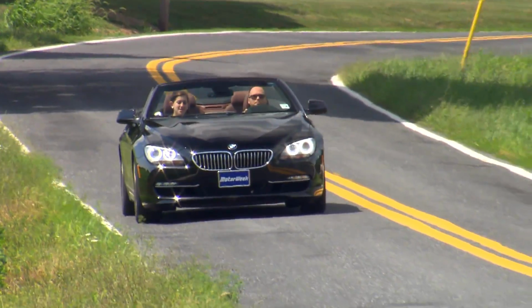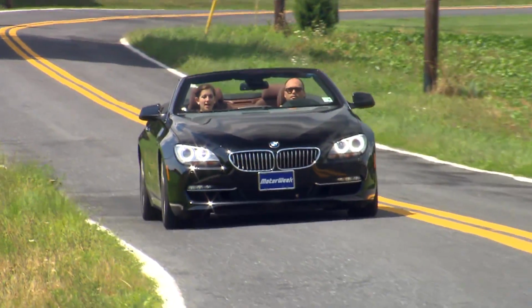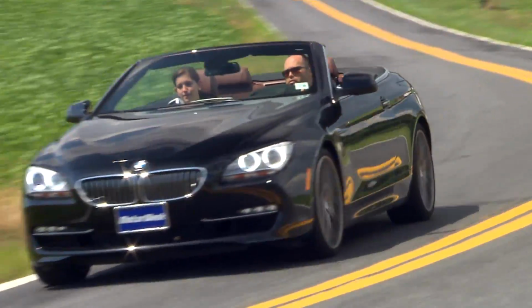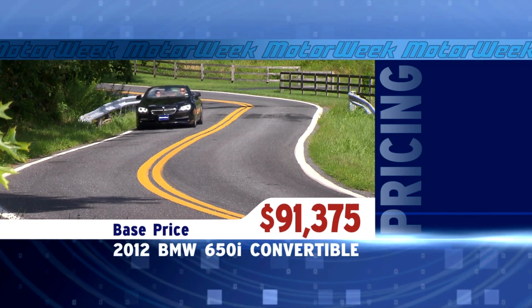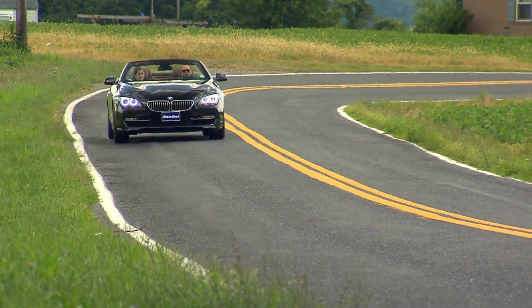Higher than average certainly describes the price of the 2012 BMW 650i convertible, which starts at $91,375, and optional packages can easily push most 650i's over $100,000.